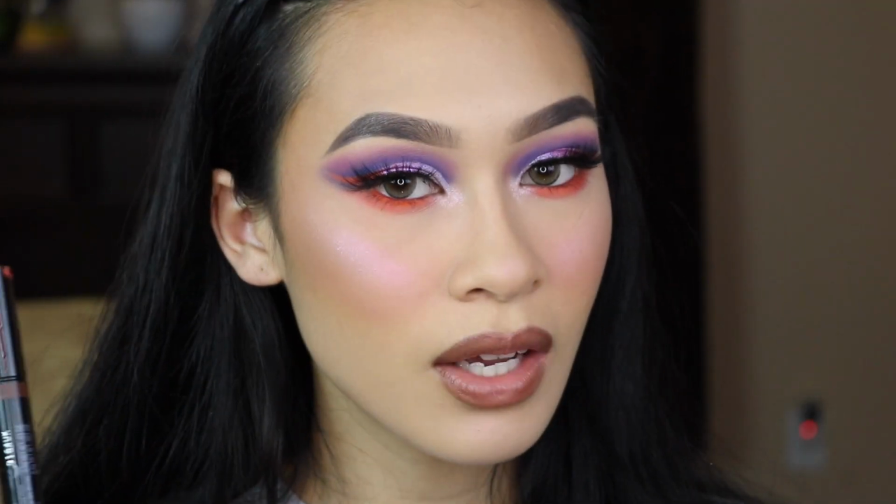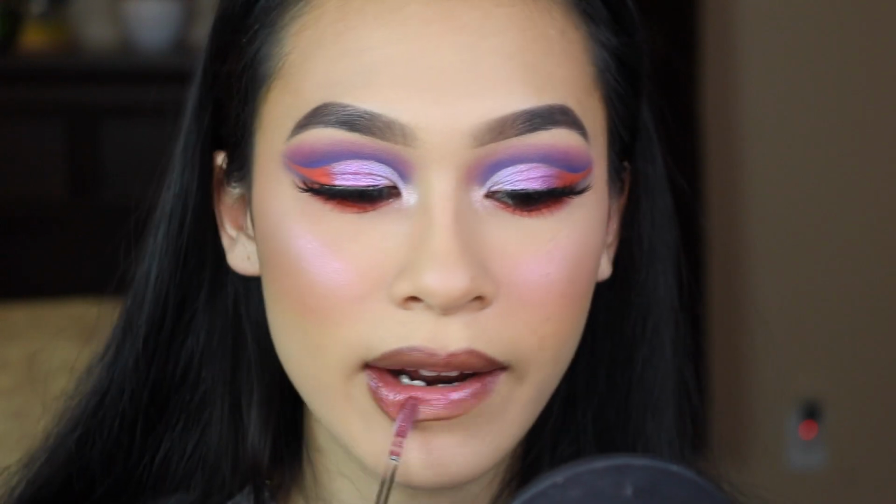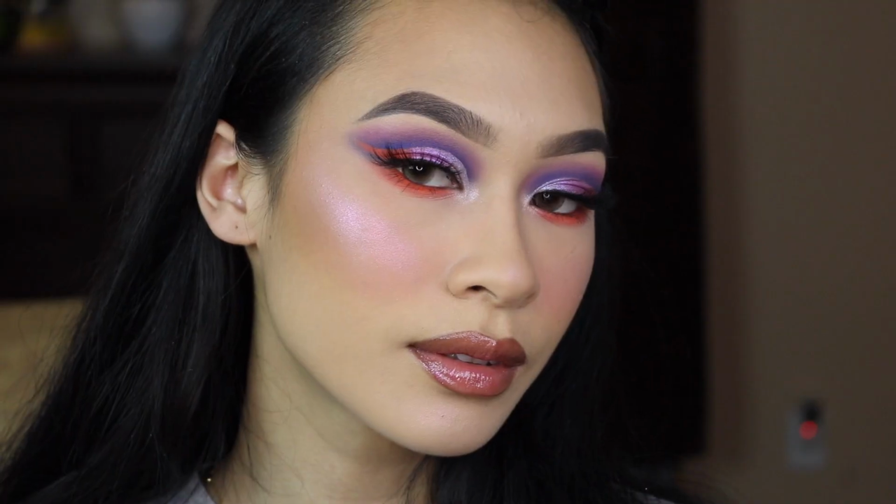I wanted to pair this look with a dark lip, so I first lined with the Shiseido lip liner in Espresso, and I'm gonna take the same Lucid lip in the shade Hypnotize.